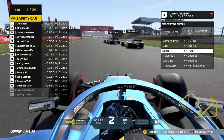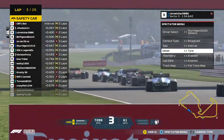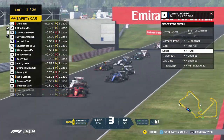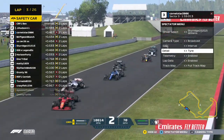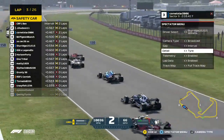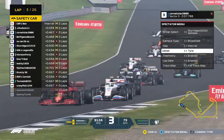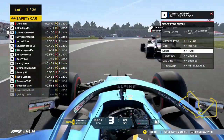So Ben is going to be doing the restart, trying to stay ahead of Hudson as they weave all the way down the Hanger Straight. On board with Crazy Fish. Yeah, Crazy Fish has got to make some inroads. That's just Grunty and Cornish. They've gone for the aggressive strategy. I mean, Cornish is probably still in the same place he was before.